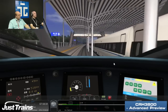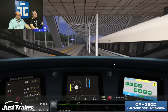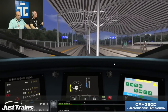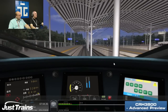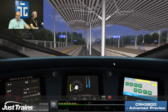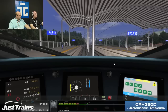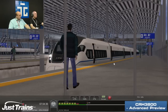Gotta love the flange squeal on these. It really sounds awesome. We are stopped at the next station, just a couple of minutes early.